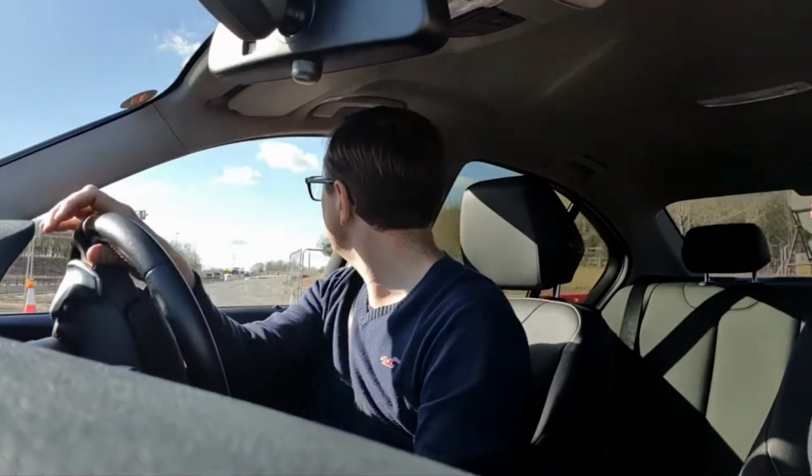In terms of this particular power unit, this is an excellent engine, the 2-litre turbocharged engine. It picks up really well. We've just hit 60 fairly quickly, but that's fine because we're able to do it on this particular road.